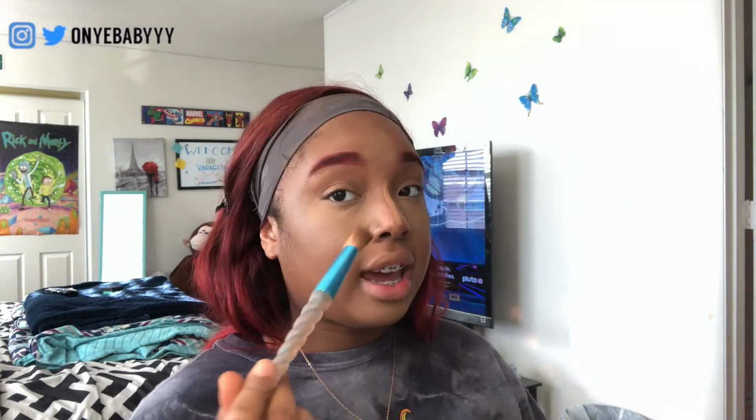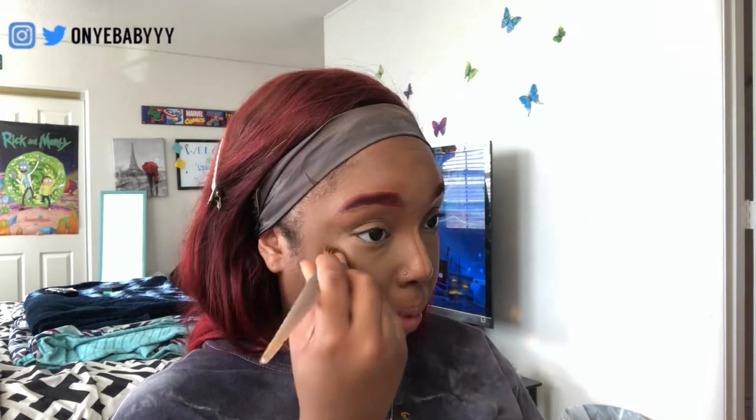But next, after I put on my powder, I want to clean up where the powder was, so I go back in with contour. I go back in with the same brush. I don't put any more contour on it, and I just clean up where I had it like this, and it cuts it out. This is also the part where I contour my nose.